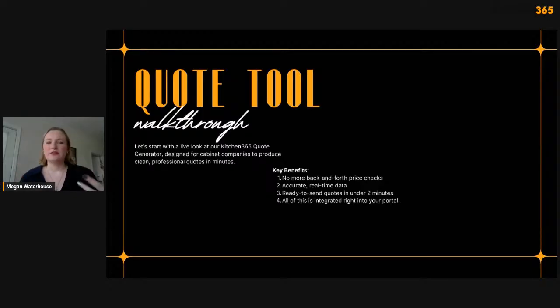So what are the key benefits of our quote tool? No more back and forth price checks. That's a huge one. I feel like it streamlines the entire process. You get accurate real-time data based on your current inventory and your prices. You get ready to send quotes in under 2 minutes. This is much better than doing it manually, especially if you're just using Google Sheets or something similar. And all of this is integrated right into your very own portal, so you can see everything with just the click of a button.